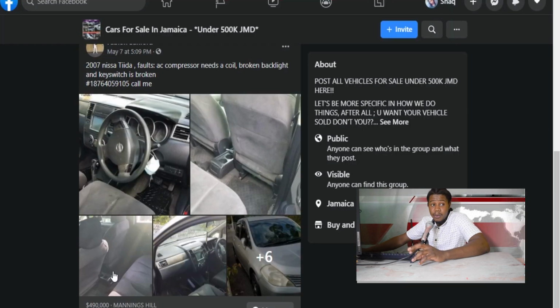So here we have a 2007 Nissan Tiida. This one is selling for 490,000. You see me? But let me read what the person has to say about it first. So they said 2009 Nissan Tiida, faulty AC compressor needs a coil, broken backlight, and key barrel is broken. You see me? So a couple of things are broken on this car. So they need to drop that price if they want to sell it with them problems. But we have to take a closer look at it anyway.